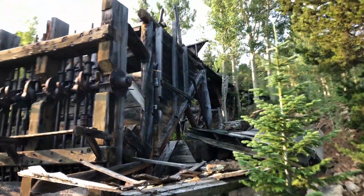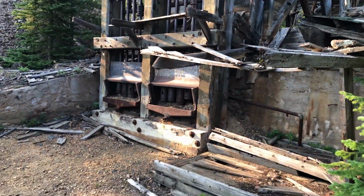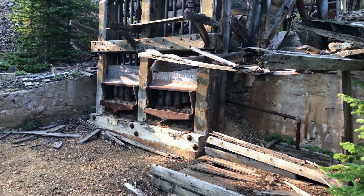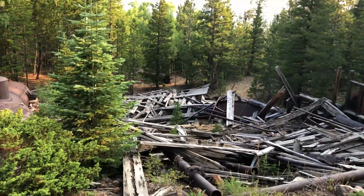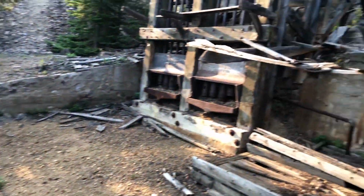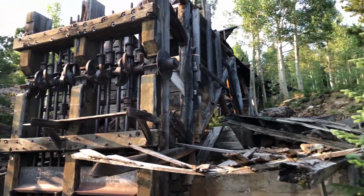Geez, just imagine all the ore coming in up there, dropping into the hopper, and then all getting crushed by these things. And somehow making their way down there to be processed, I imagine. Yeah, like sluice boxes or something. I don't know. That is crazy.